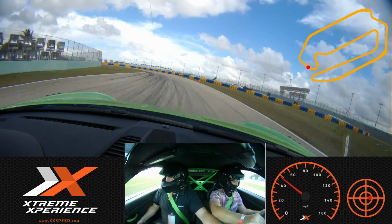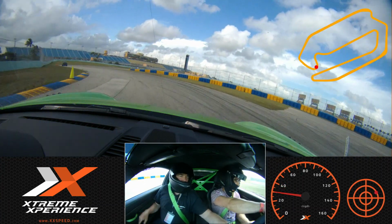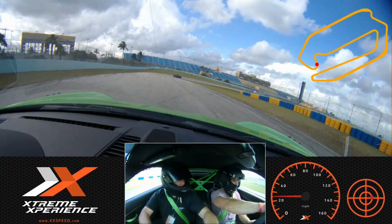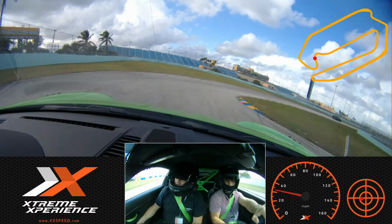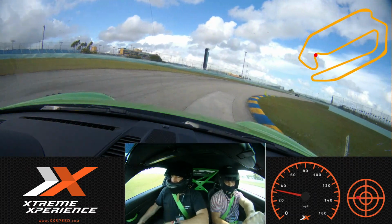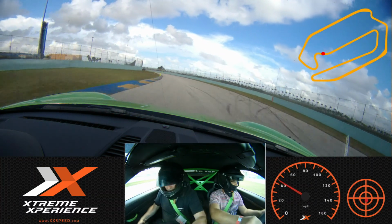Yeah, a little bit of brake, no turn. Oh yeah, we got it backwards. Stop, slow. Brake first, then turn. Okay, up by here. And then bring it on in. And up by the green, start rolling on the throttle. Start rolling on, and let's roll.